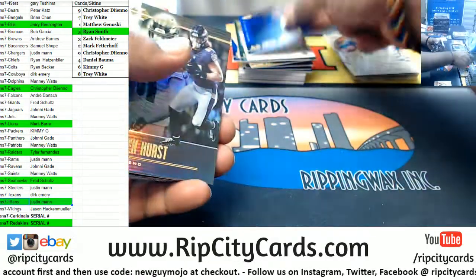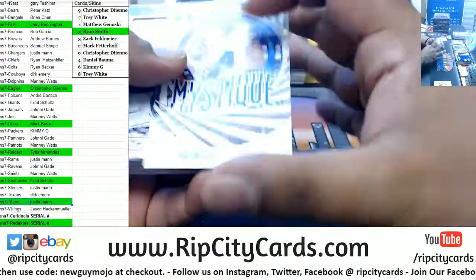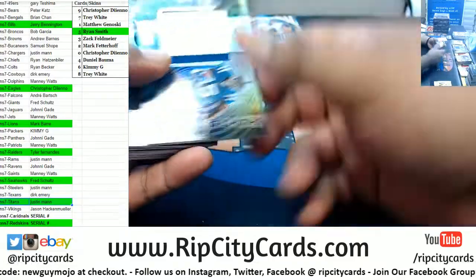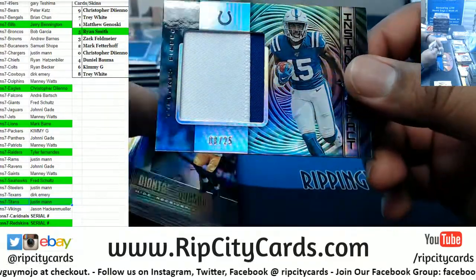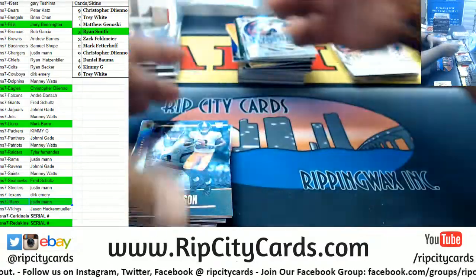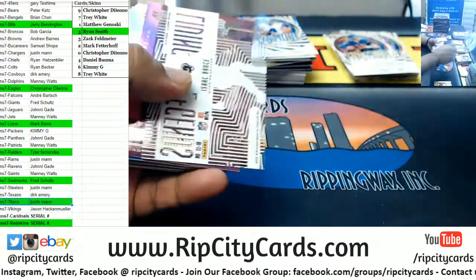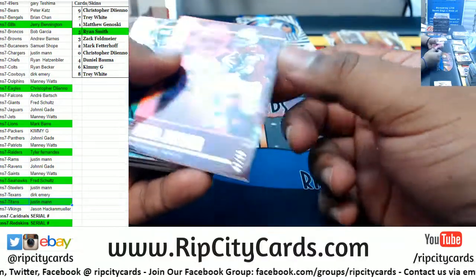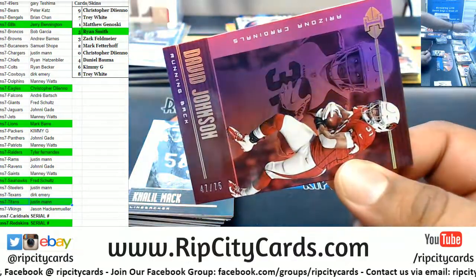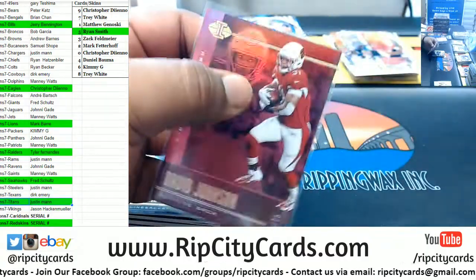JuJu, 299 Steelers. Prescott, 299 Cowboys. Parris Campbell, 225 Colts, 2-color relic. David Johnson going to the 7th spot. 7th spot is Trey.